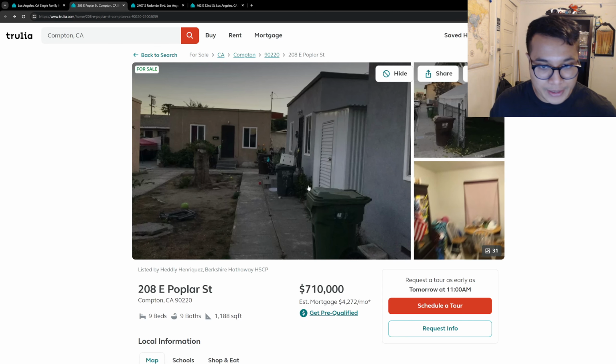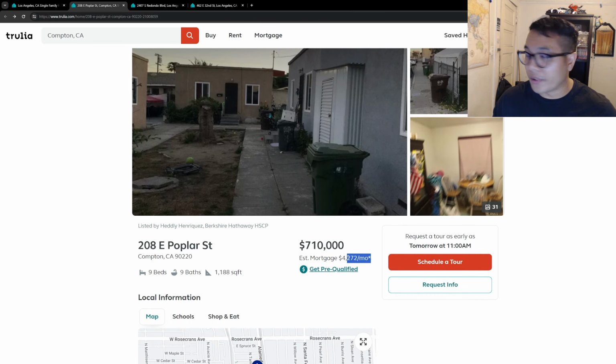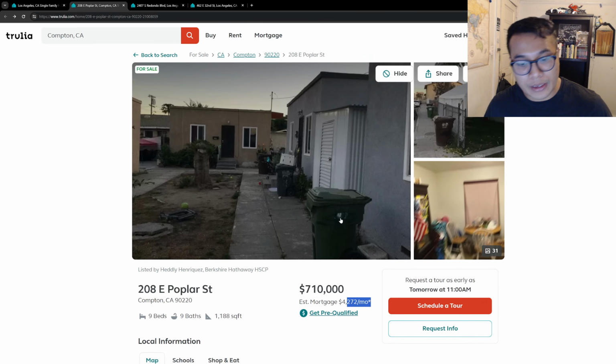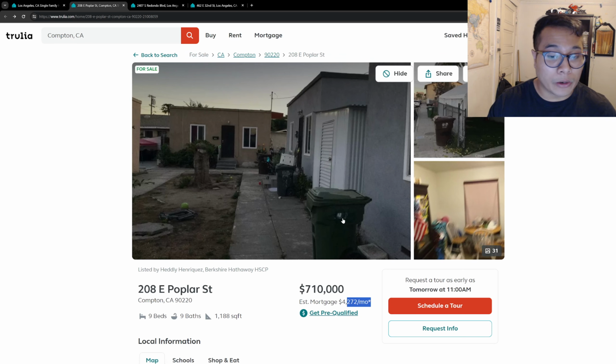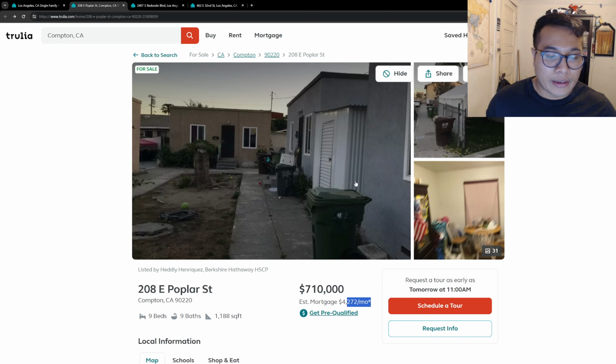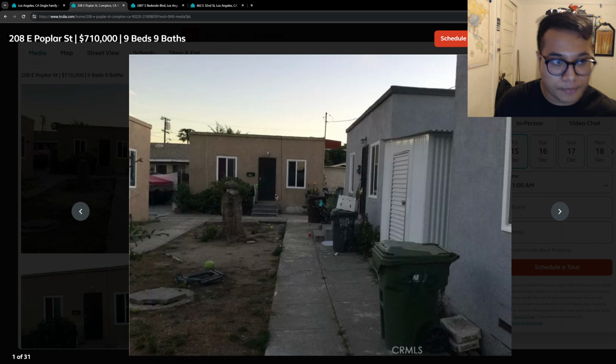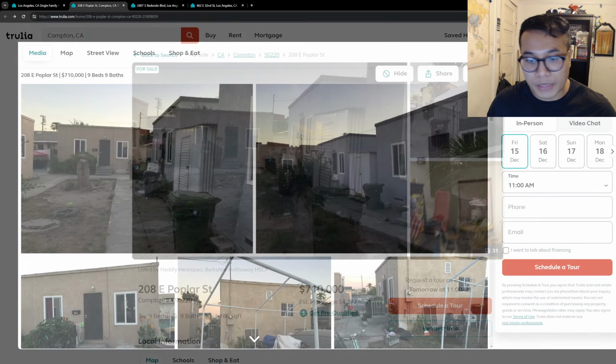This one's my favorite. This is 700,000. Estimated mortgage is 4,000 a month. Think about that. Think about how much money you currently make right now, your monthly paycheck. Think about how much budgeting and how much of a lifestyle change you would have to do if you had to sink over $4,000 of your paycheck into this mortgage to buy something that looks like this for $700,000. And by the way, this is in Compton.